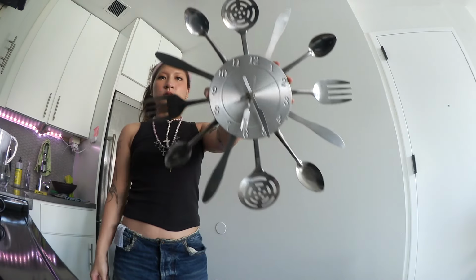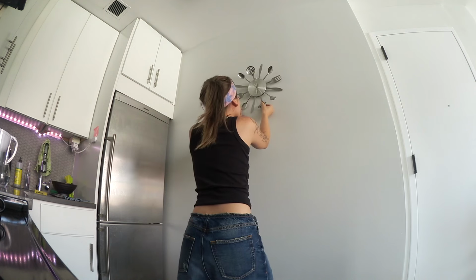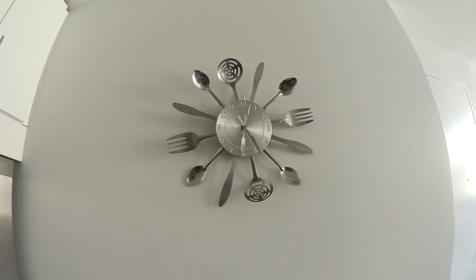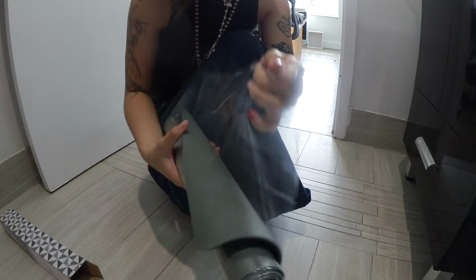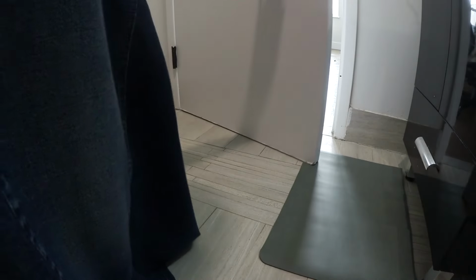This weird utensil clock thing is actually a hand-me-down from my friend Helen. I used command strips and hooks for the application, which is also renter friendly. I also got a new bath mat for our bathroom, which is a thin, quick dry material. It also fits through underneath our door.